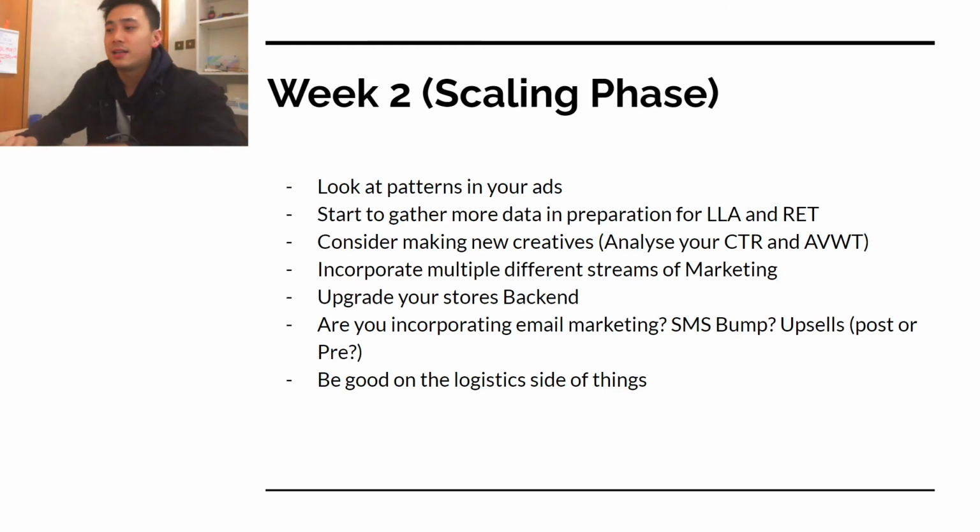So I like to take a look at my store. If my Facebook ads are doing well, I would focus on my store a bit now and focus on the back end. I would include email marketing like Klaviyo, MailChimp. It all works. I use SMS bump, which is great. You get a really high return on investment on SMS bump because you only put a few dollars in there and they will send SMS messages to your customers who have not bought from you but have checked out. You can create flows there and also include your upsells, post upsells or pre-upsells.